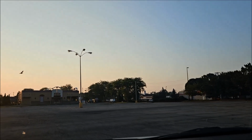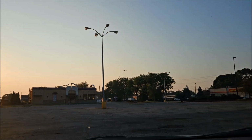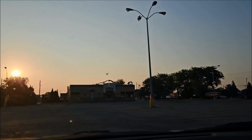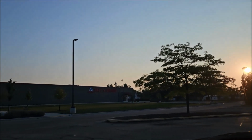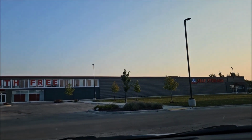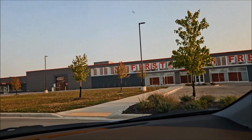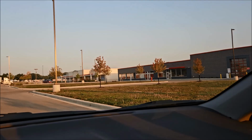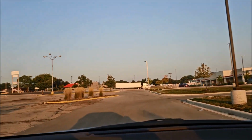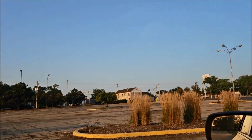This whole area of Kenosha is kind of sad. It's definitely dying out. Can't really even tell if that Taco Bell is open or not. But yeah, this used to be a Kmart. And I have passed by here quite a few times since it closed down and I did my last vlog there. And it was just, you know, sitting there abandoned. Still see some of the old lighting, which would have been for Kmart there.